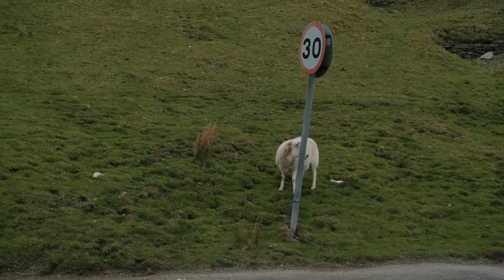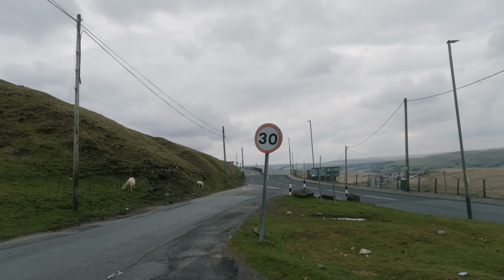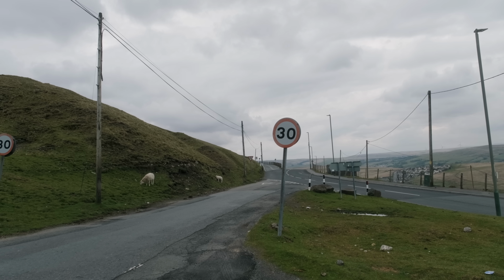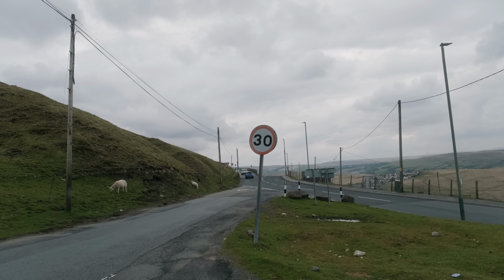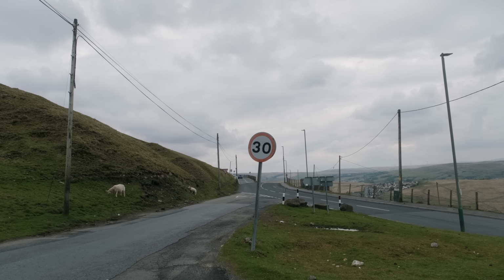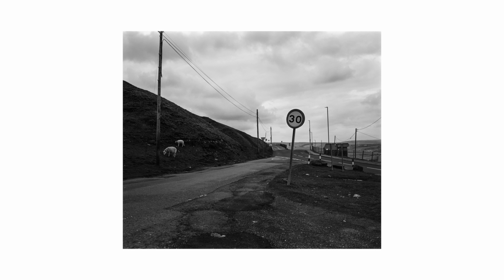So yeah, there's a lot going on here with the speed sign, telephone wires, but you know what, compositions like this are fun sometimes, just to try and arrange all of these different kind of elements, kind of like taming the mess. So I'm gonna see what potential there is here. Okay, that's it.